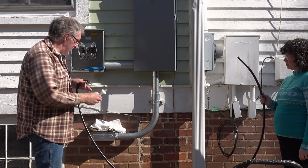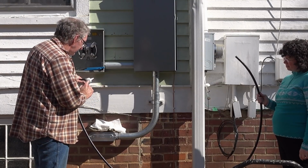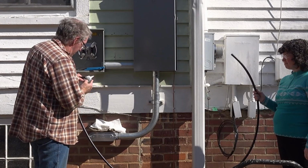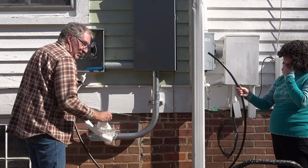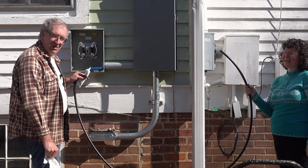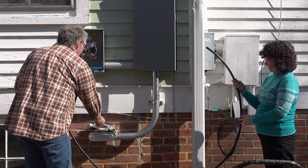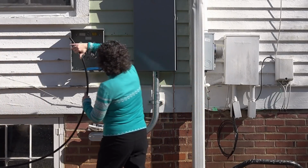This is a conductive paste that we put on the aluminum to keep it from corroding. And it helps keep a good electrical connection over many, many years. In 100 years, when they take this thing out, I want them to say, yep, Mike and Jeannie did a good job. Okay, now go ahead and put it through the hole. Okay.